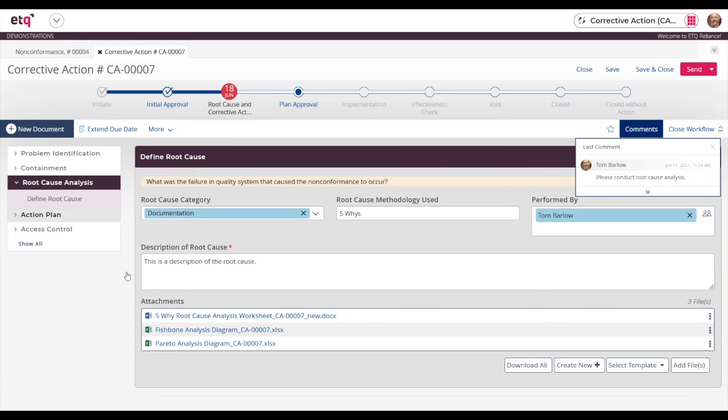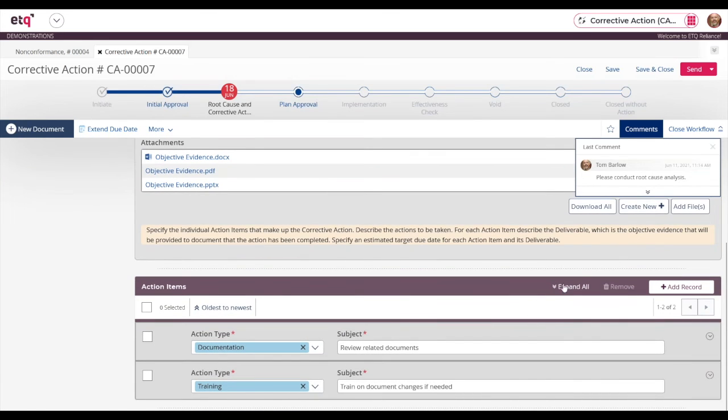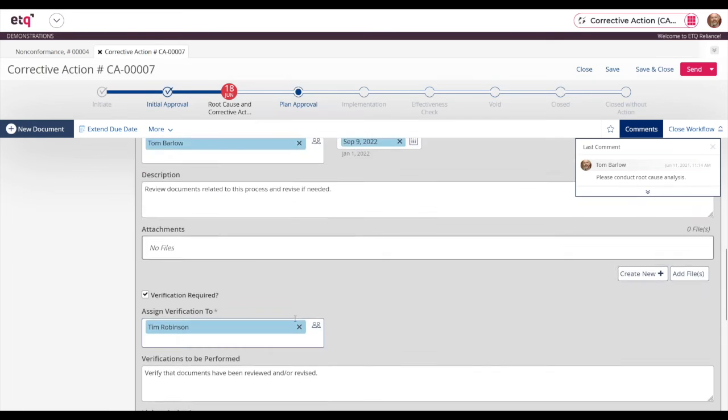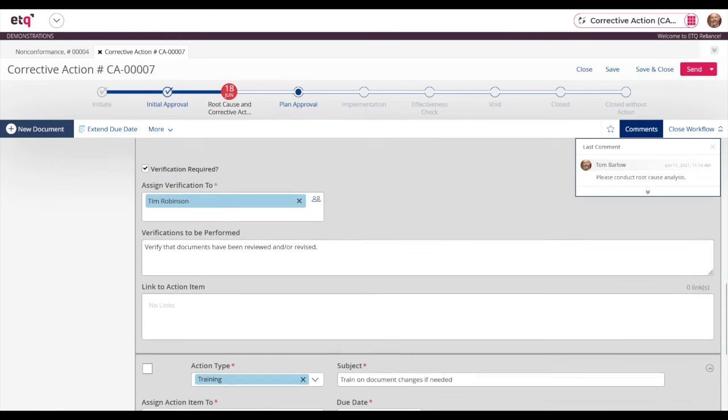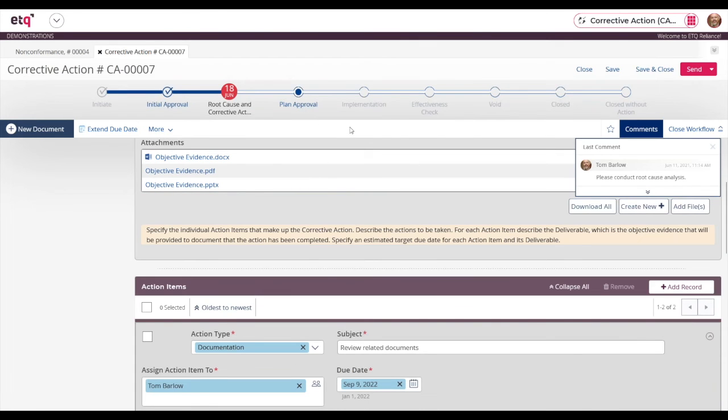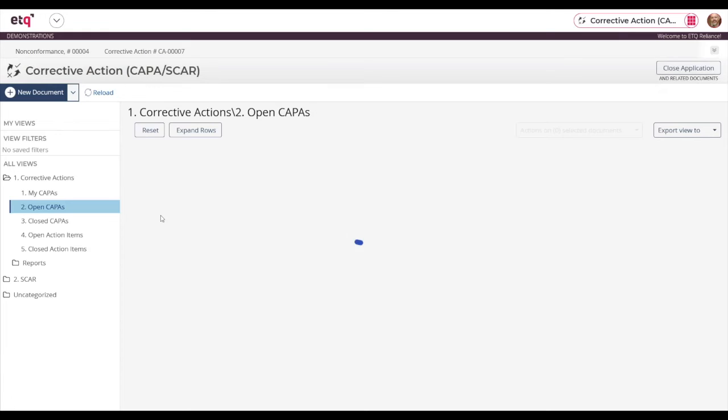We can define and propose an action plan, where we might want to say, okay, we're going to review documents that are related to this process because the nonconformance occurred, and we may want to review documents related to it, procedures, specifications, and we also may want to make sure that training is done on those documents. Once that action plan gets approved and the corrective action moves over to the implementation step, you'll notice that with one click, I can get to the corrective action application.